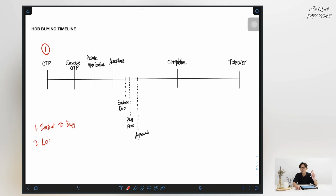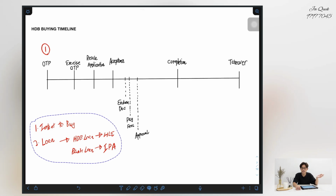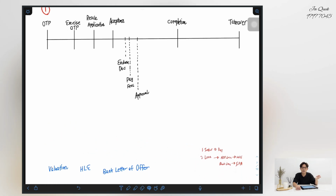The second thing is for the buyer who is taking a loan. If you are using an HDB loan, you have to make sure that your HLE is ready before you enter OTP. If your HLE comes out after OTP, it cannot be used. The second point is, if you are using a bank loan, please contact the banker to do an in-principle approval. This in-principle approval will give you an assessment of your maximum loan. In case you don't have any banker, you can reach out to me. I can send you some contacts so that you can contact them directly.